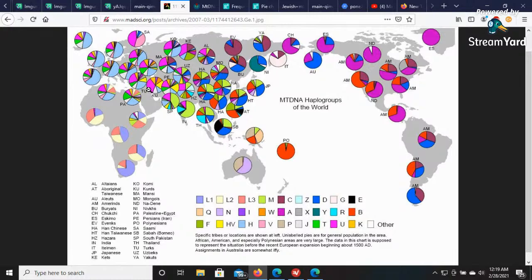And then the W. The W is up here. It's still Semitic, which is interesting. They got three shades of yellow: the W, the HV, and the K, which is they got everything mixed up. But this is still all Semitic, and the TU is the Turks. TU is Turks. Same thing. Same mix of mitochondrial DNA.